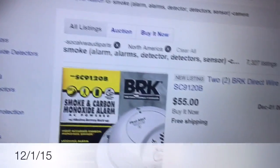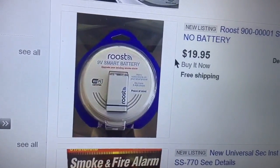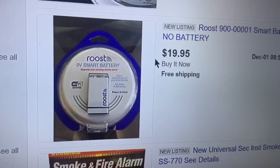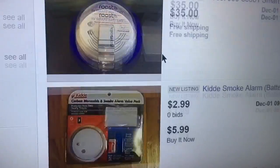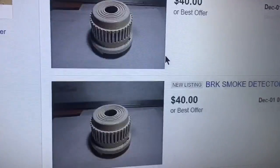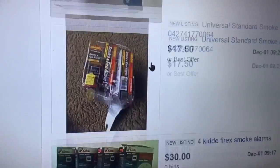Okay, it's December 1st. What the heck? Oh, tricked! Thought that was a smoke alarm, but it's the backup for that battery. Womp womp. There's some old System Sensor ones. Pretty rare.